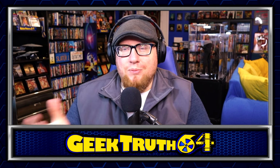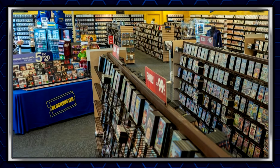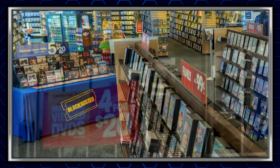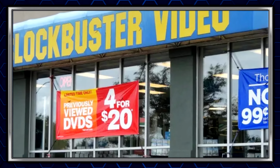So I'm going to share with you guys a few pictures I found from online because I don't have any personal pictures from my store. But you can see here that we got 4 for 20, then 5 for 20 deals. There's 3 for 20 deals. We had these all the time. This was, again, part of PRP, previously rented product, and we would have these running nonstop.